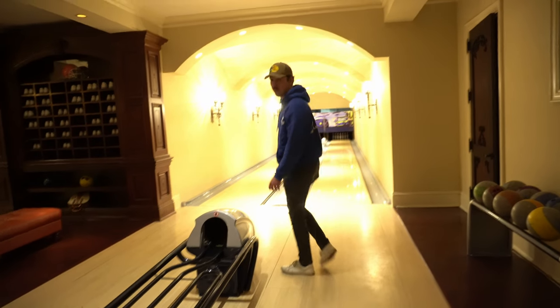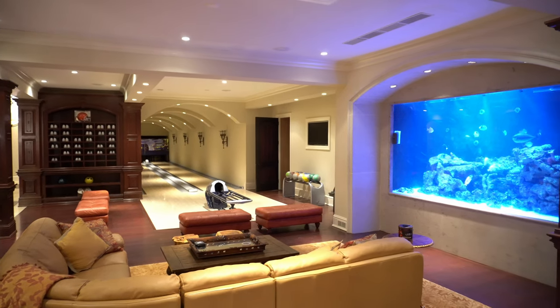But if the aquarium doesn't tickle your fancy, check this guy out. This is a full-size bowling alley. Check this guy out. Travis Kelce, where you at?